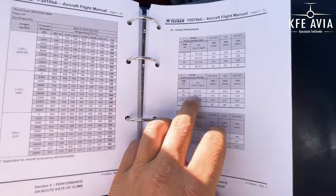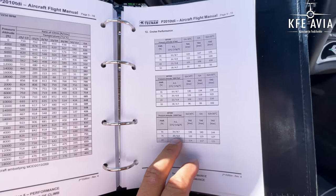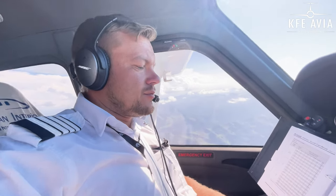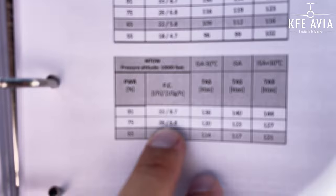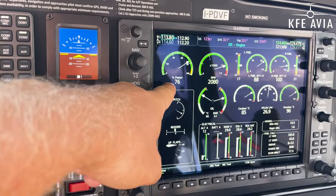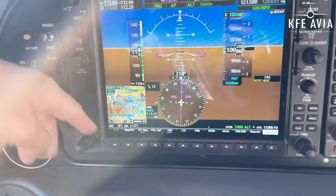So, the cruise performance, by the book, 75%, pressure altitude 10,000 feet. 75% should be 26 liters per hour, and the cruising speed, aha, it gives you true airspeed, 123 knots. We are not at maximum takeoff weight, of course. We are about 1000 kilograms now, with 75% consuming a surprising 17.3 liters. And we are making 134 true airspeed, ISA plus 13. We are doing even better than it is written in the book.